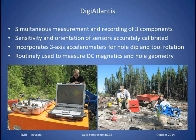We do put a bit of effort into calibrating the sensitivity and orientation of the 3-axis mags, and also the 3-axis accelerometers that are in the tool. The accelerometers are used for deriving the roll of the tool and also the inclination of the hole. And because the Fluxgate Mag is a DC coupled sensor, we can use it to measure the DC mag as well, and really as a result you get the whole geometry out as well.